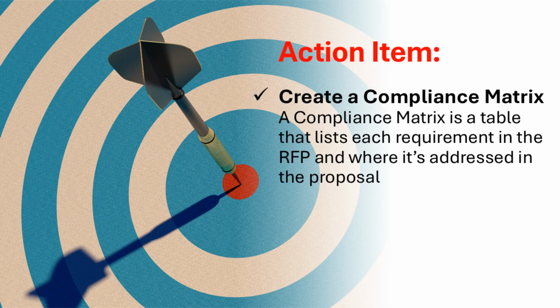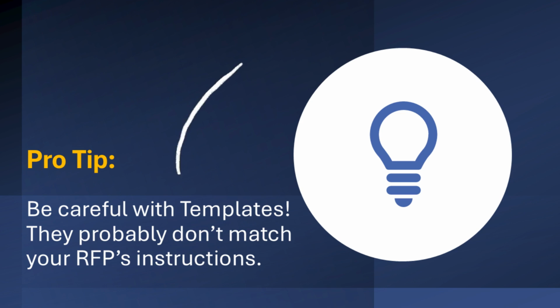Now, what the pros all do is create something called a compliance matrix. That's just a table that lists each requirement in the RFP and where it's addressed in the proposal. And that brings me to my next tip. Please beware of those proposal templates that you find online. See, every RFP is different with its own specific instructions. And that template you found online wasn't written for the contract that you're bidding on. And I don't want your proposal to be disqualified because you didn't follow the instructions in your RFP.